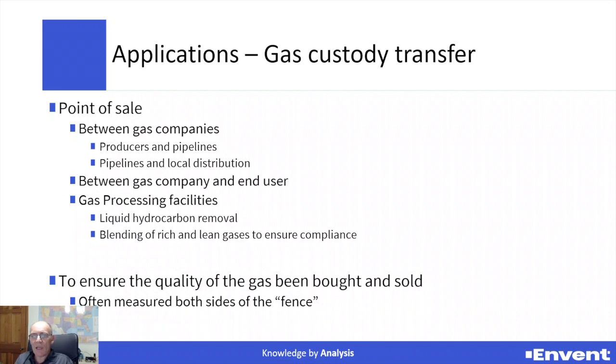Here in the US, we don't have that legislation, but the interest and the value of the measurement is becoming much more important with the rapid development of shale gases. Shale gases through gas processing facilities are enabling rich gases to be blended with lean gases to reduce the operating costs of gas production. So lean gases can be sold according to contract specifications, instead of being flared.